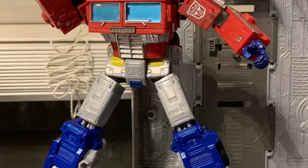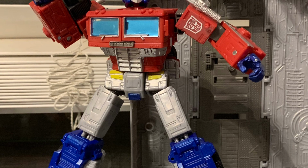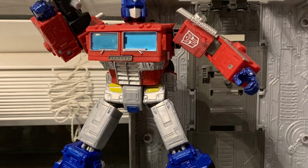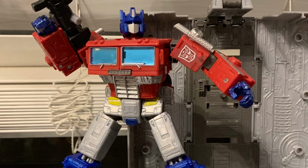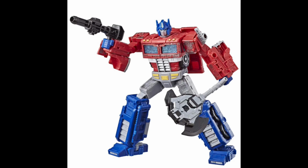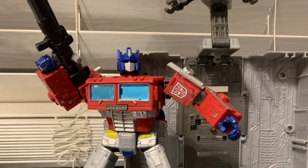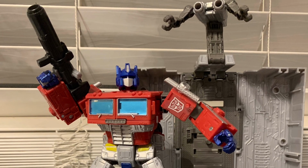Also, when I was going to transform this figure, I was actually expecting a very complex transformation, but no, it wasn't even that complex at all. It was actually very fun. It was a short transformation, but it was still very fun, and yeah, I just enjoy this figure a lot. And yes, I do prefer this figure over the Siege Optimus Prime. And yeah, both the robot mode and the truck mode of the Earthrise Optimus Prime is epic. And yeah, me personally, I just think this entire figure is breathtaking.